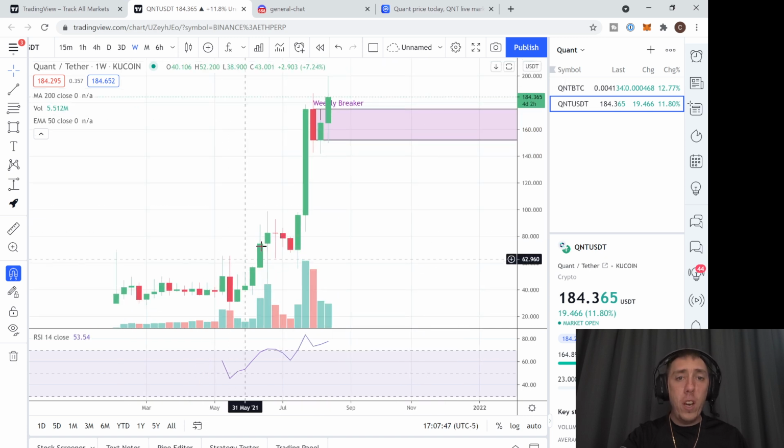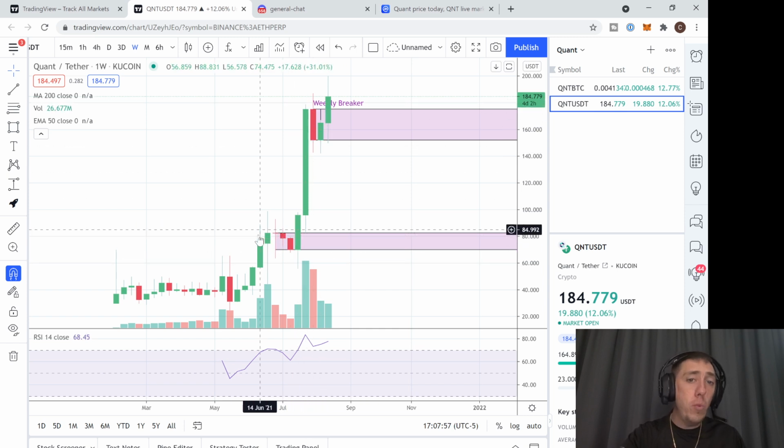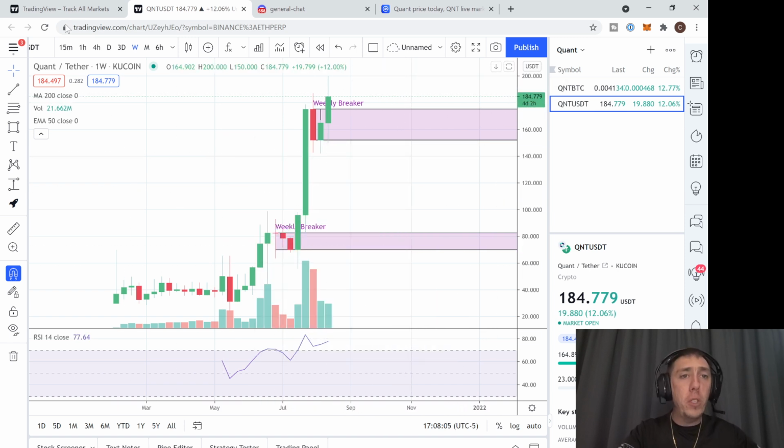Let's go ahead over here. Another one right here. You guys can see this. Again, we had an upwards price, downward movement, continuation up. This is once again going to act as a major support level. So, weekly breaker. Now, I don't expect to get any lower than that, so I'm going to stop with these two levels on the weekly.